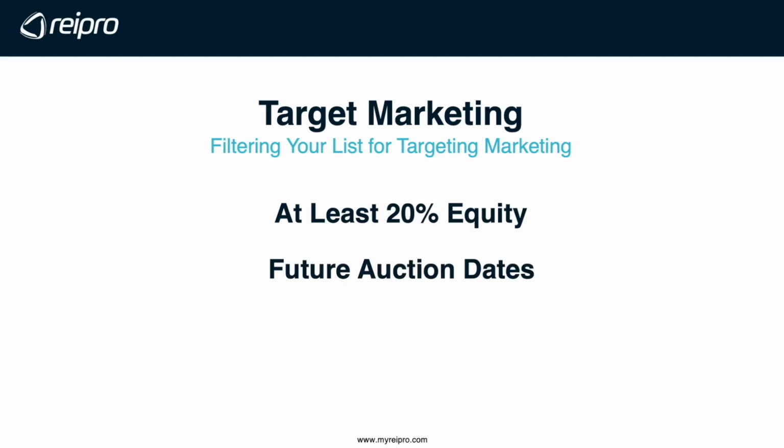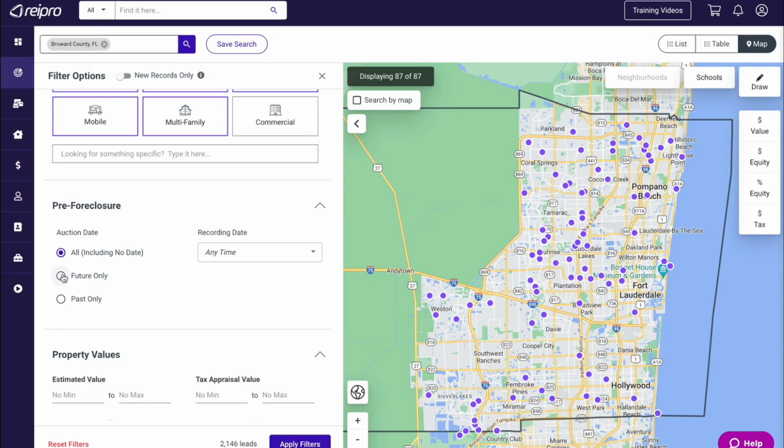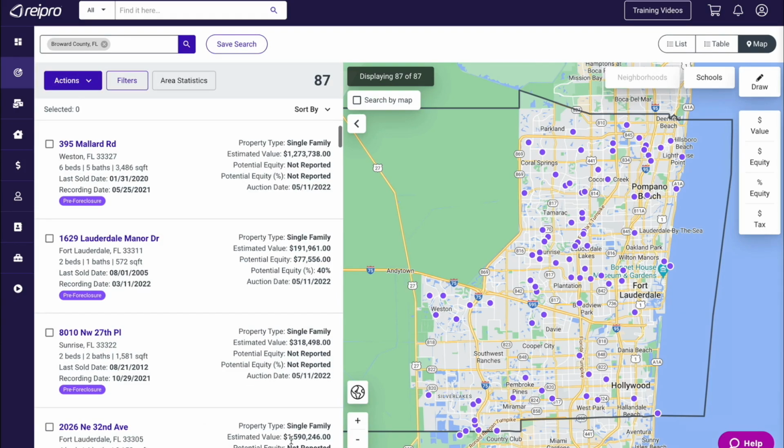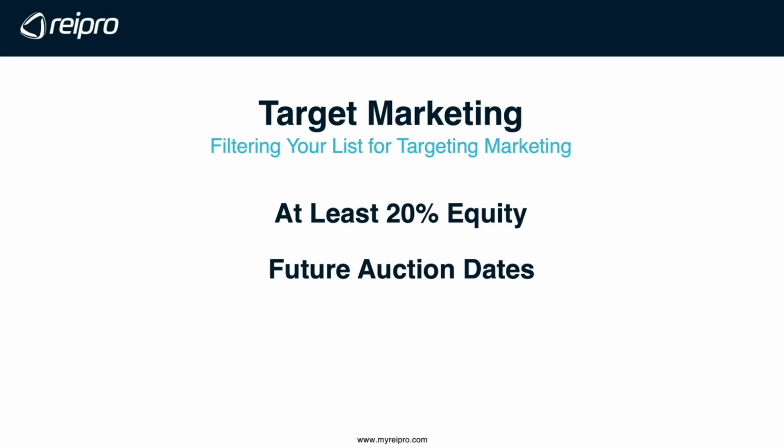The next one is just show future auction dates. Now, in REIPro, we can actually show previous auction dates or properties that don't actually have an auction date, and that's all controlled by the bank and your specific county. But I really want to target future auction dates.